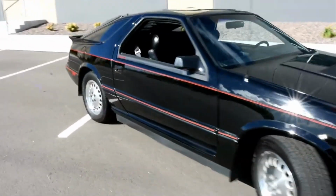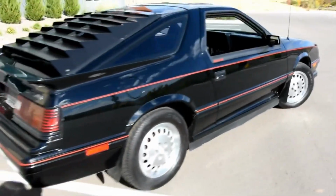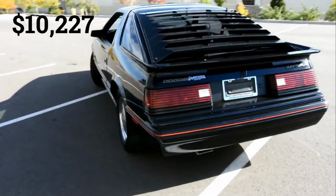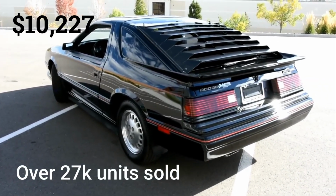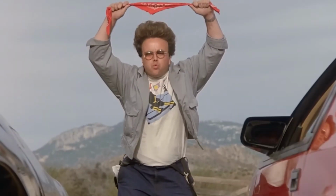This little four-banger could do 0 to 60 in a respectable 8.5 seconds, courtesy of a manual shift. With a modest factory price tag of $10,227 and over 27,000 of these babies rolling off the assembly line, finding one for a restoration project should be a piece of cake, if you will.